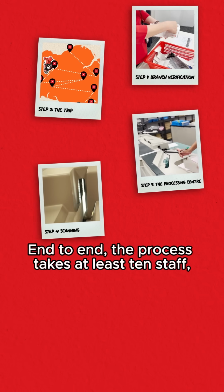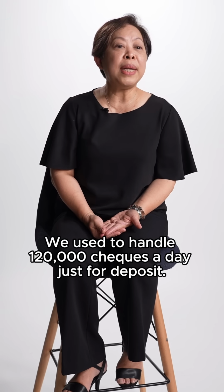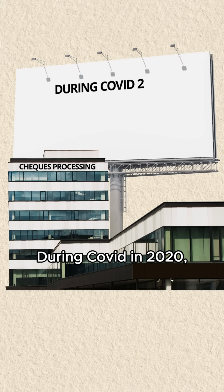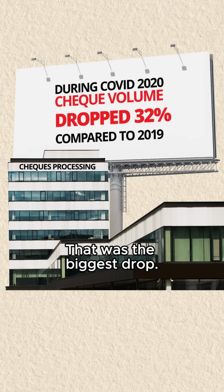End to end, the process takes at least 10 staff and about 24 hours. We used to handle 120,000 checks a day just for deposit. Currently, we only have about 20,000 per day. During COVID, in 2020, our check volume dropped 32% compared to 2019. That was the biggest drop.